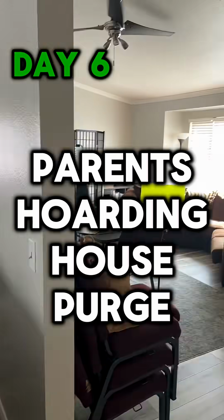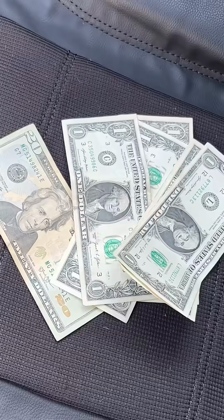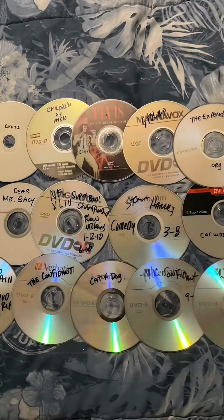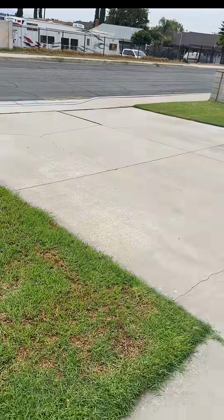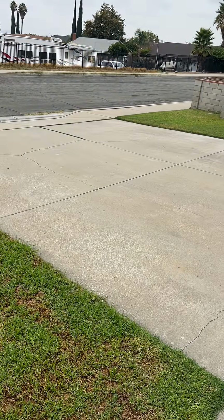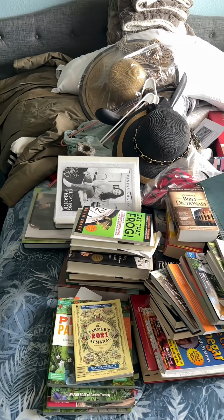Welcome to day 6 of purging my parents' entire house so they don't become hoarders, where today we encounter missing persons, money, and an FBI raid waiting to happen. Today we are diving back into guest bedroom B, and the day starts with my parents just being gone. No sign of them, which is spicy because today was the day my dad was going to go through his clothes in the closet. But no worries, there's obviously plenty I can still do.